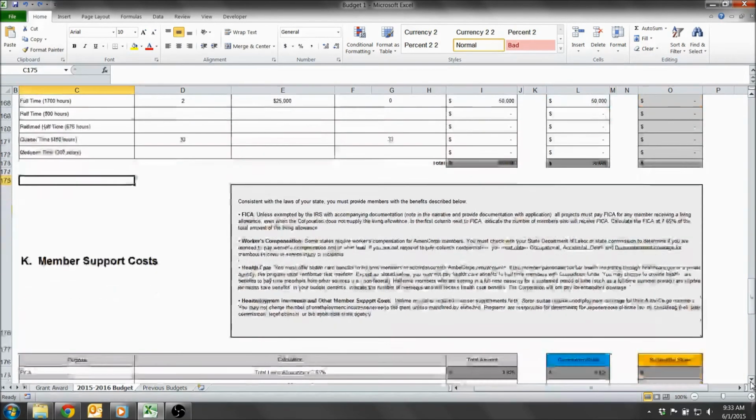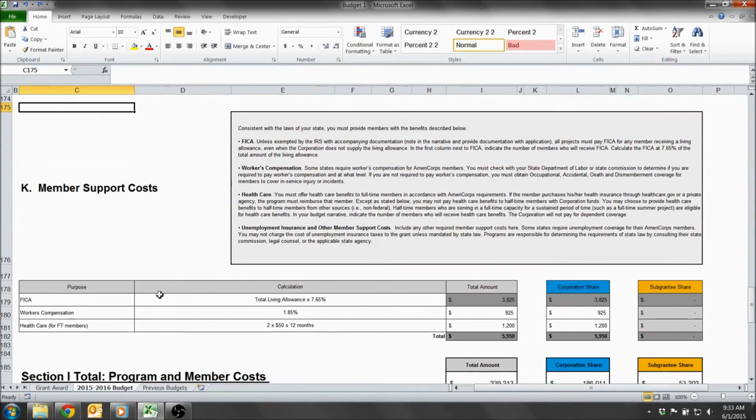Under member support costs, you can budget for your members' health insurance. You must offer health insurance to your full-time members, and this health insurance needs to be in accordance with AmeriCorps regulations. If your AmeriCorps members already have health insurance, then they can waive that. You could not, however, pay for health insurance for your half-time members using corporation funds. If you want to offer those benefits, you'll have to find some non-federal source. Although if your half-time members are serving in a full-time capacity, let's say they're serving in a full-time service project, then they would be eligible for those healthcare benefits. But keep in mind that the corporation cannot reimburse dependent coverage.